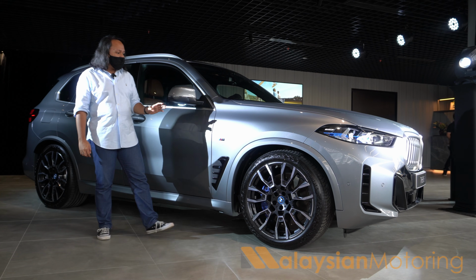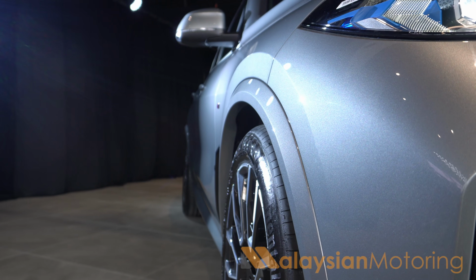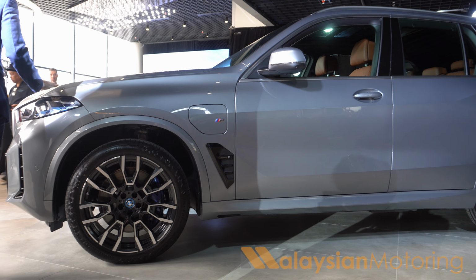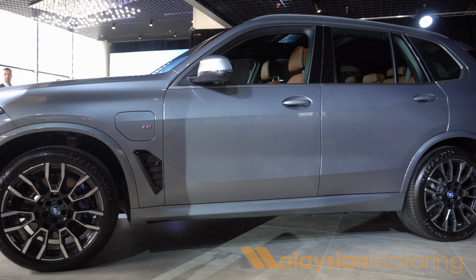Now, BMW is keen to point out that because of these larger, wider wheels, the wheel arches have now been flared ever so gently in order to accommodate them. But overall, the side profile of this car is very similar to what we've seen before, which means, as I said, it should have very strong road presence throughout.